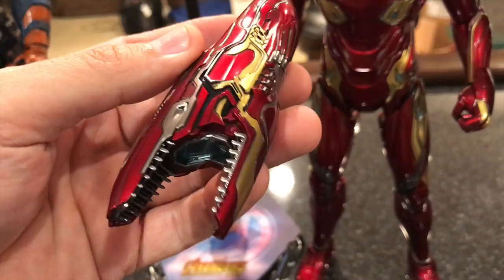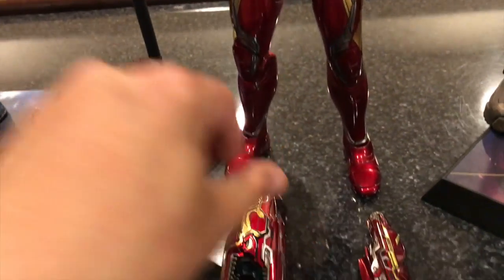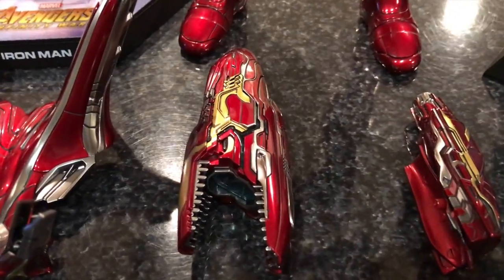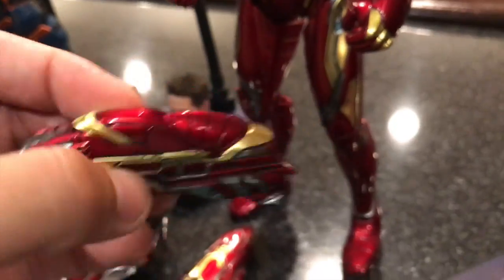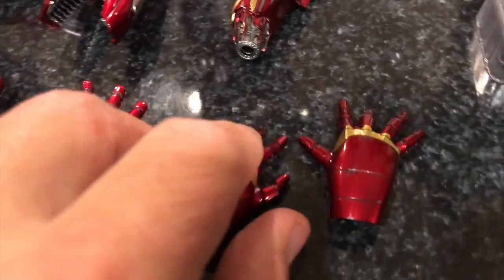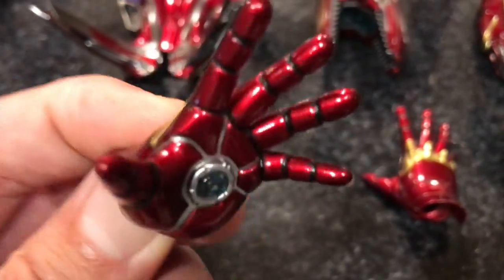He comes with this piece here. I think this is what he had on his arm during the awesome "Why is Gamora" line that Drax had, but I think he had that during that scene. And then you can also have this piece attached to his arm right there. You take a little panel off and then you attach this gun. Very cool. And then he has the articulated hands where each finger is articulated, and then he has the repulsor hands.